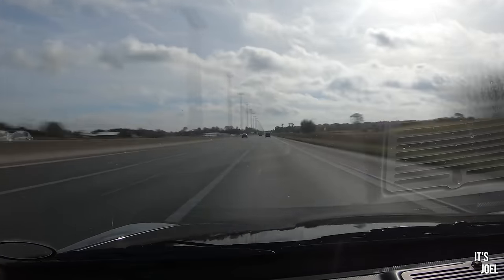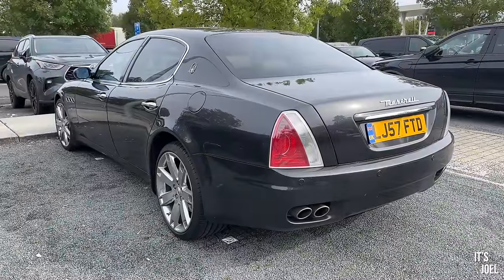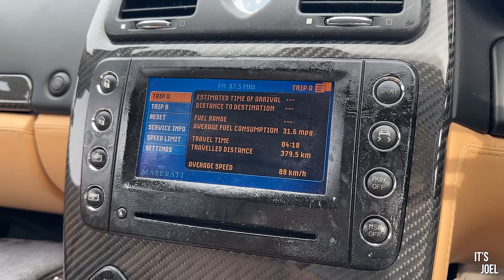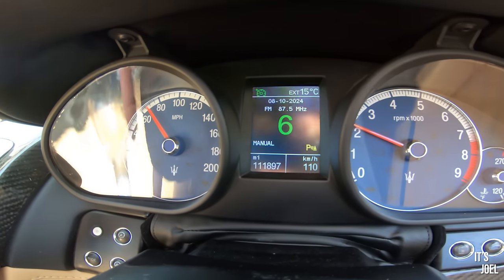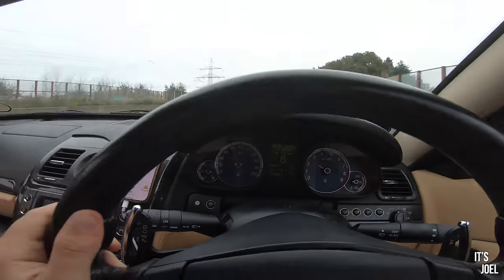Everyone, so quick update. As you can see, we're not driving. I've just pulled up here outside of Belgium to have a stop for lunch, and I think the average is about 31.6 mpg, and I've been cruising at 110 kilometers an hour, which is just shy of 70. So this is going a lot better than I had planned for. There was no way I expected it to do this well.